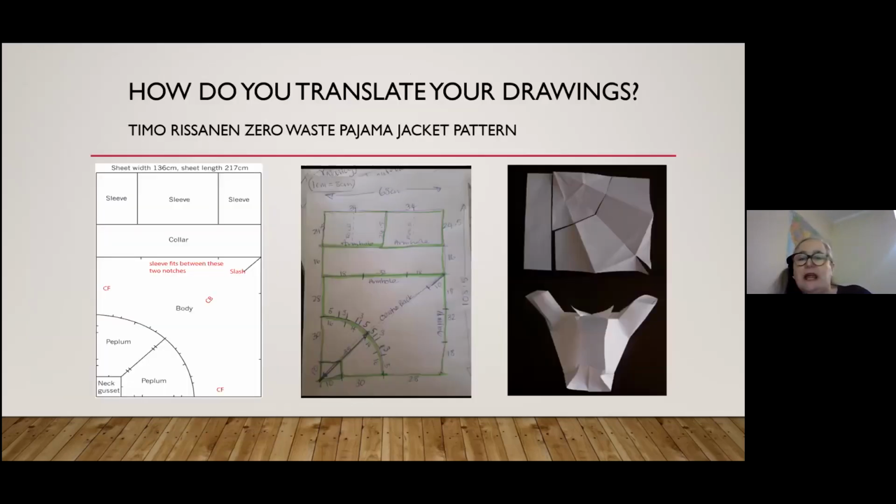So how do you translate your drawings? This is Timo Rissanen. The first one is Timo Rissanen's pattern for a zero-waste pajama jacket pattern. And it's drawn out in a way that you can sort of see the size of the garment, the size of the sheet of paper or fabric, but you don't know what the measurements are in between. You only know that the sheet width is 136, sheet length is 217.